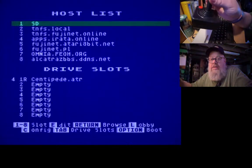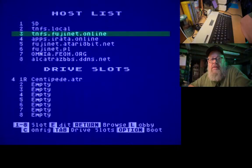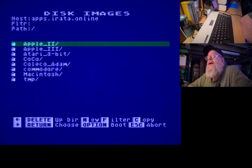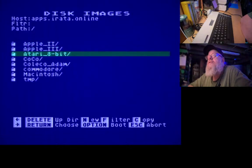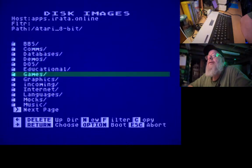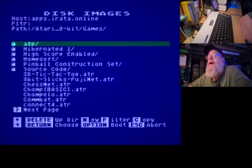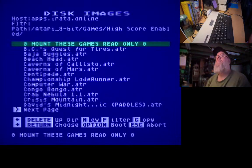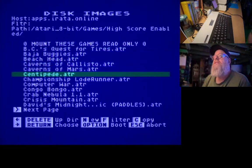So I'm using my joystick. All I have to do is go down to this apps errata online. And this is online. This is not my thing. This is the FujiNet's little server. Go to Atari 8-bit, go to games, high score enabled, and there we go. Let's see what all they got.